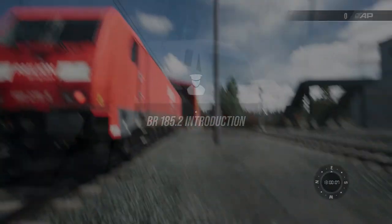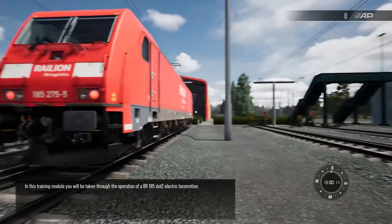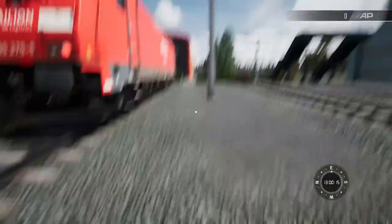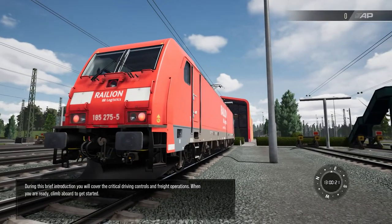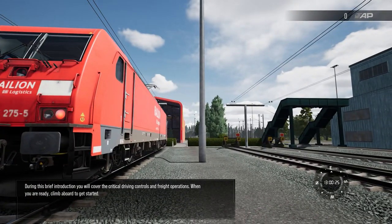BR-185.2 introduction. In this training module, you will be taken through the operation of a BR-185.2 electric locomotive. During this brief introduction, you will cover the critical driving controls and freight operations. When you are ready, climb aboard to get started.